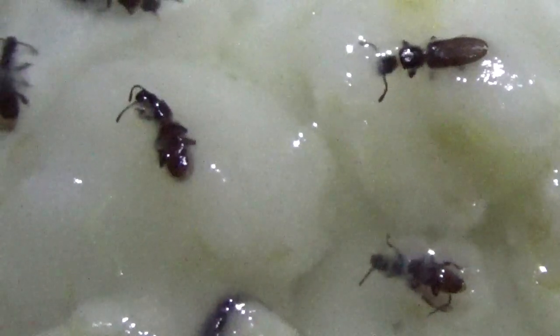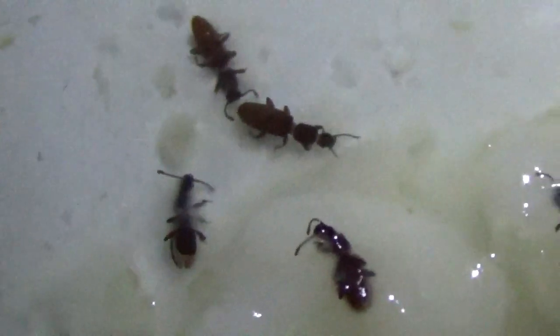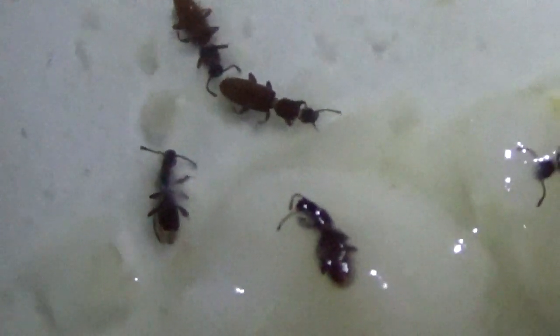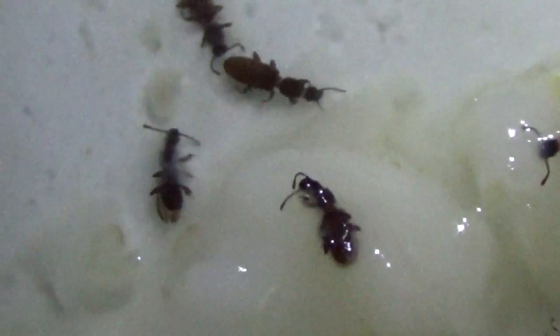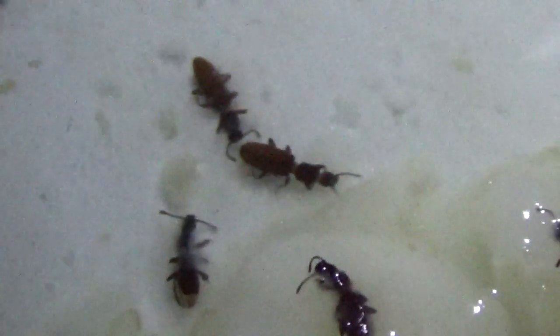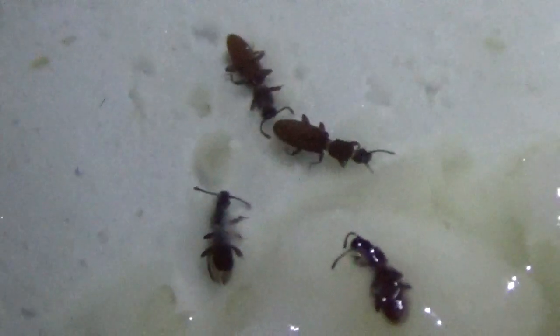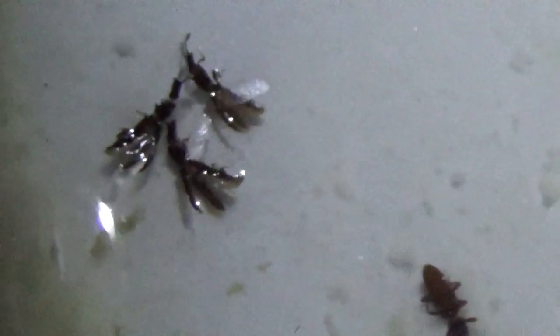Definitely they came here to eat this cereal. And sawtooth grain beetles were developing on different plant material. Females of this beetle have very high reproduction ability and fertility. Females lay eggs very quickly, up to 170 eggs each female can lay.